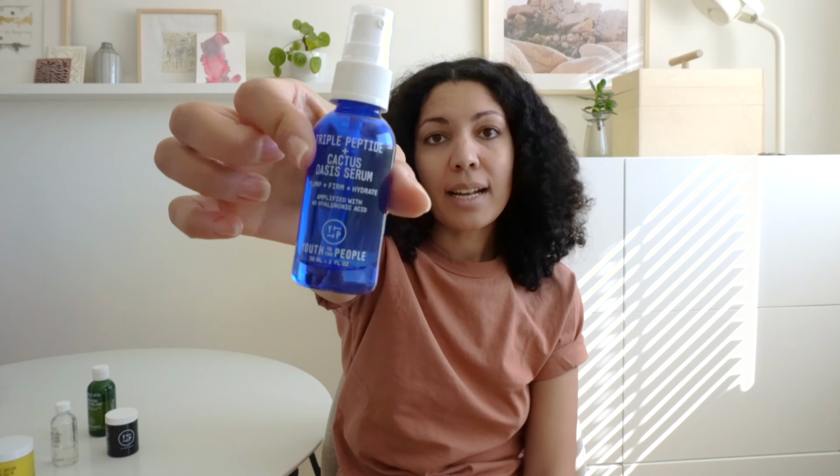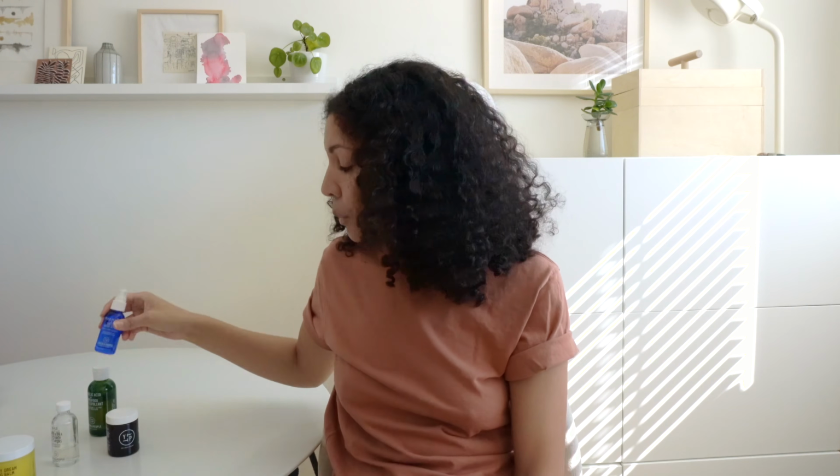It has hyaluronic acid in it, and I have some other products that I kind of switch out with that have hyaluronic acid. I just don't feel like I need it every day, but I do quite like this product so far. So definitely a win.